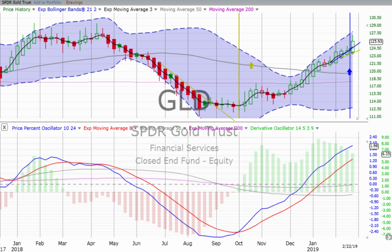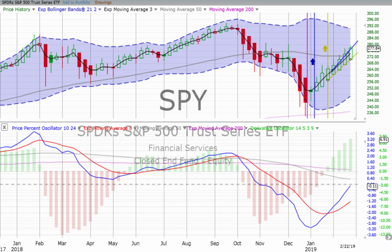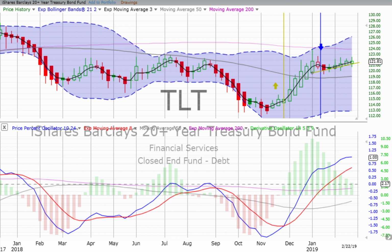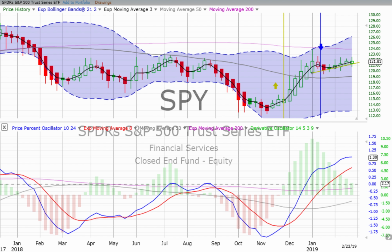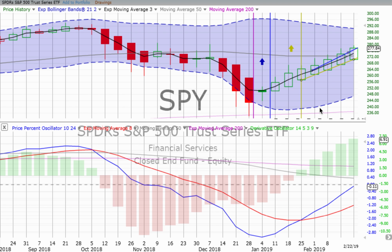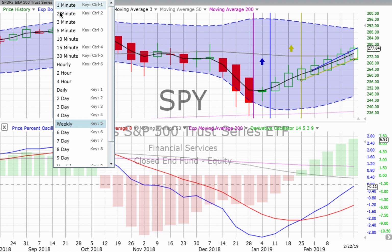We had a nice up day on Friday. We see everything from gold to both the stock ETFs that we review, the S&P 500, the Nasdaq 100, and bonds up for the day. Look at how beautiful our weekly vertical crossover is, still going up like stair steps. It's the magic and the power of that weekly vertical crossover. Derivative oscillator still gaining upward momentum. Price percent oscillator still heading up on the S&P 500.